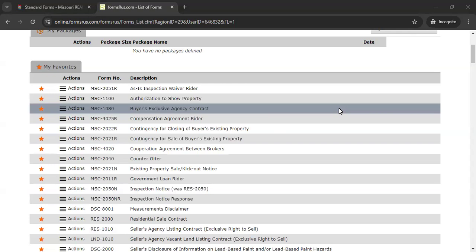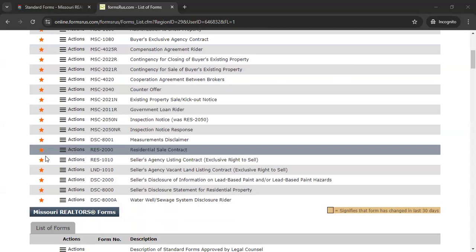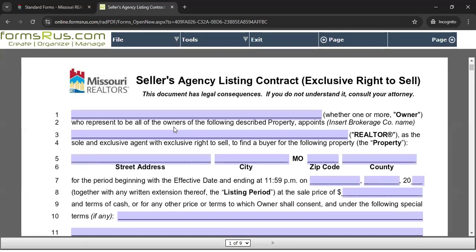Buyers and sellers are very similar as far as the actual paperwork. There's just a couple of differences. So let's do the seller first. Okay. Again, stop me if something doesn't make sense or if we need to back up or anything like that.